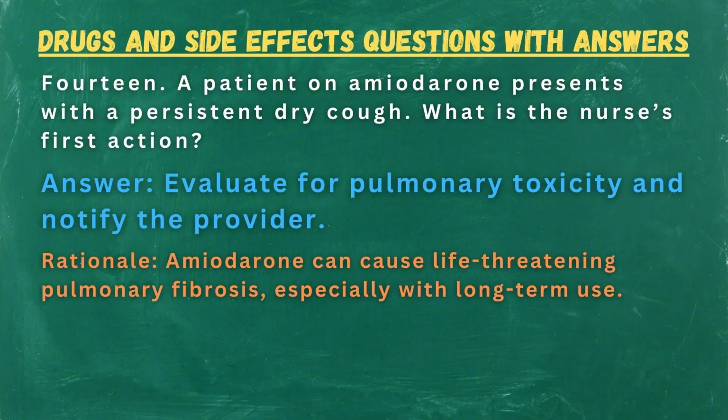14. A patient on amiodarone presents with a persistent dry cough. What is the nurse's first action? Answer. Evaluate for pulmonary toxicity and notify the provider. Rationale. Amiodarone can cause life-threatening pulmonary fibrosis, especially with long-term use.